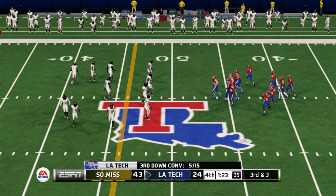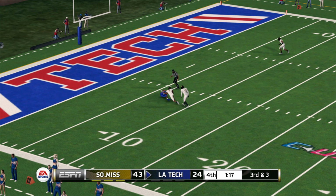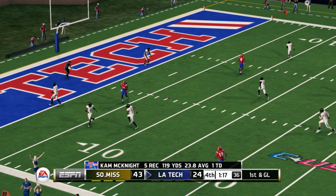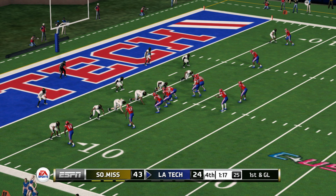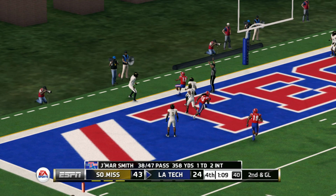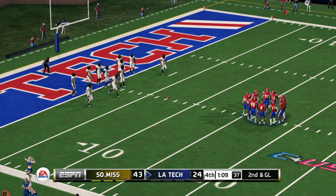26, Mike. Airing it out long. Louisiana Tech, first down. They're at the 7. Second down.